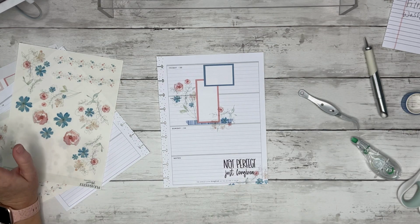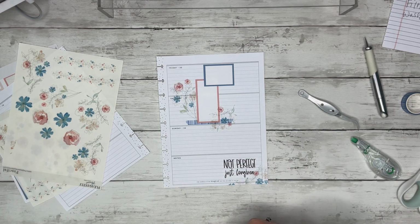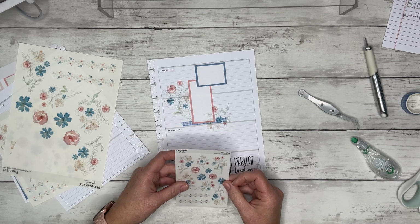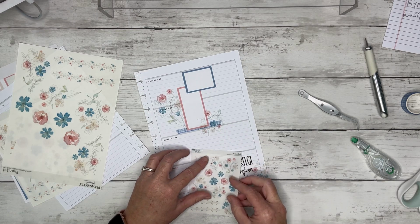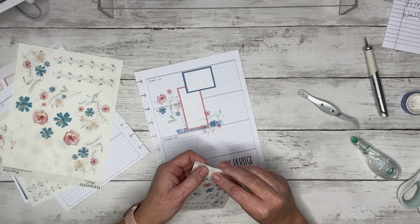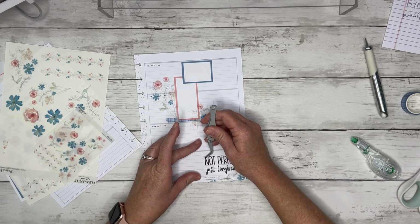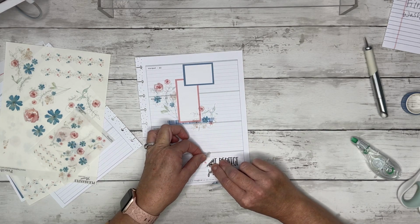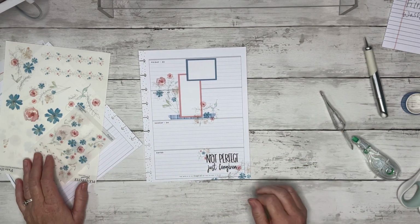Don't know. I wonder if I have a mini sticker sheet. Let me look in my stash over here. I do. All right, so let's see if maybe I could use some mini florals over here around this quote. I think we'll use this little one here. That's cute. All right, so I think I'm finished with this side.